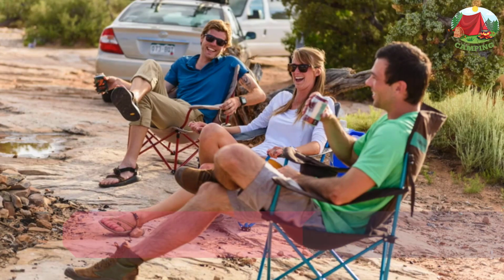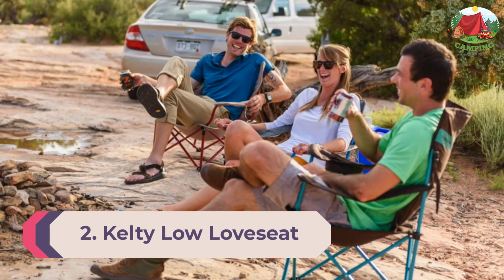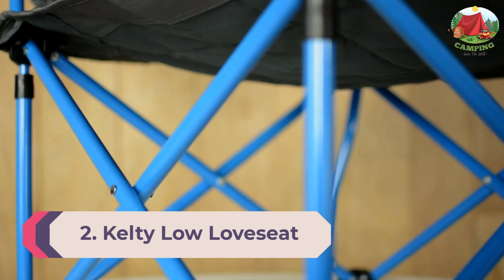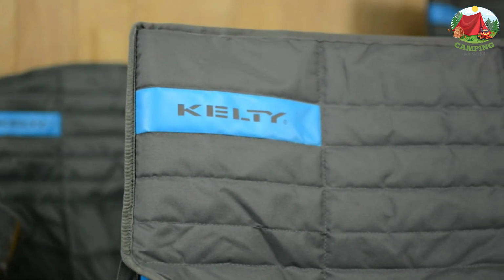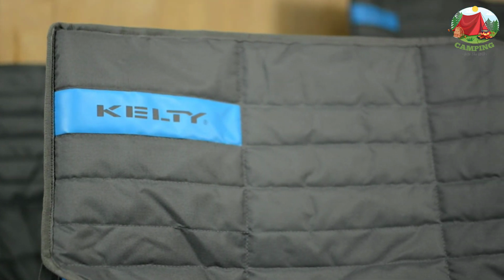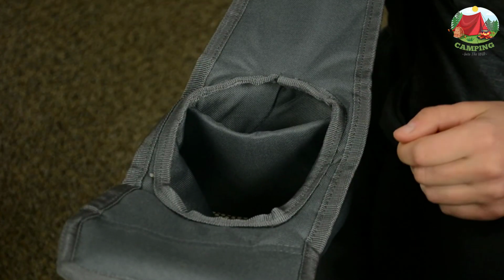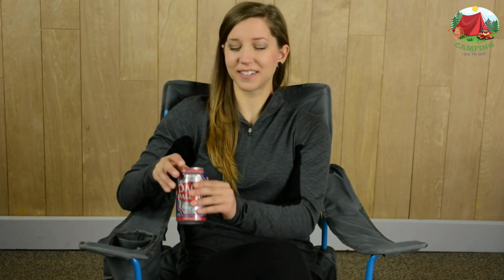Number 2. Kelty Low Love Seat. If you're looking for a chair you can share, the Kelty Low Love Seat is a practical and cozy perch for 2. Its best asset is its durability, with a strong steel frame, thick quilted fabric, and quality construction. The heavy-duty materials do, however, make it a bit cumbersome to lug around.